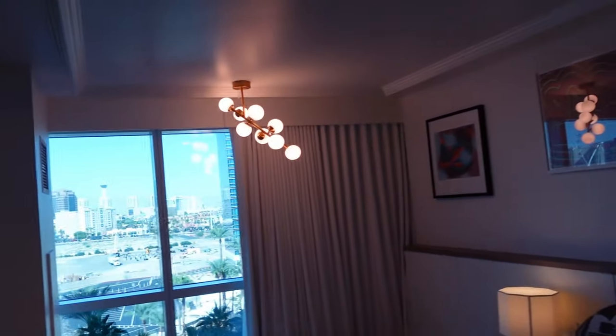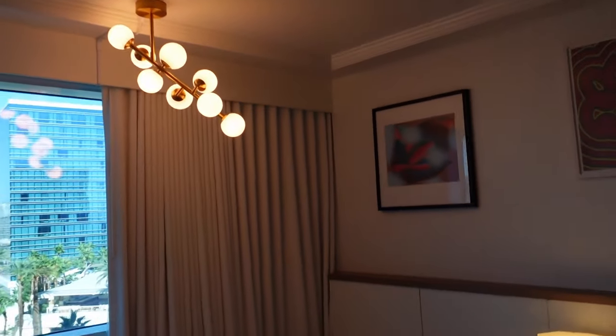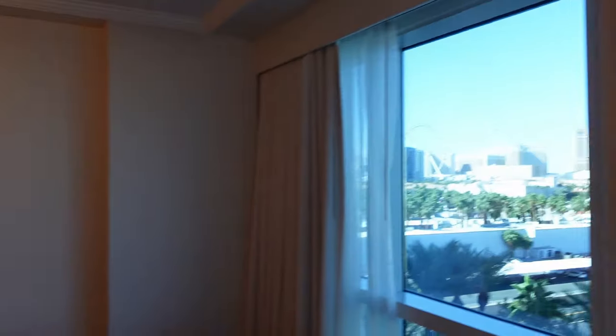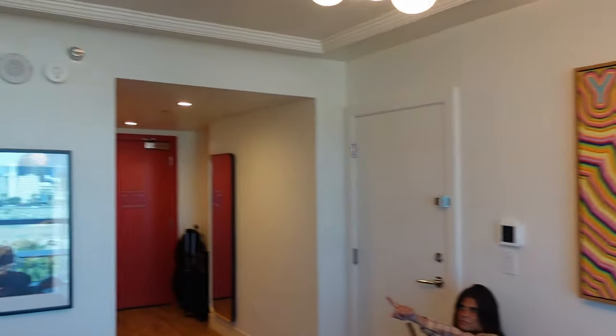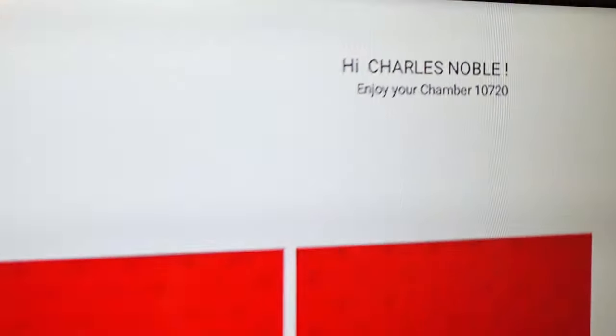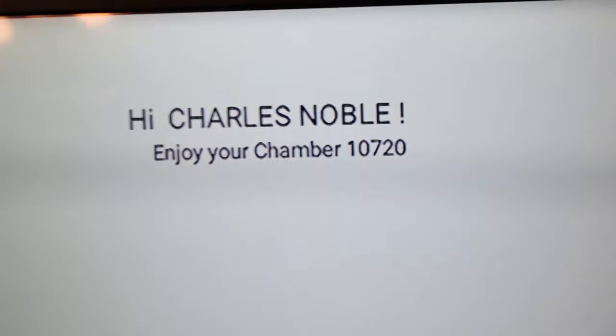It's got nice little light fixtures up here. Lots of lights, lots of plugs. It's a very connected room for sure, which I feel like is lost a lot of times. Oh, it does. Yeah. It says our name right there. My name, Charles Noble. That's my first name, but I go by Steve. That's my middle name. So yeah, this is just such a nice room.